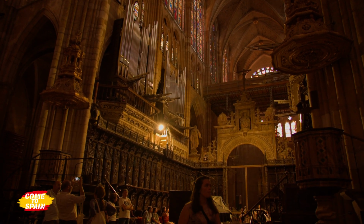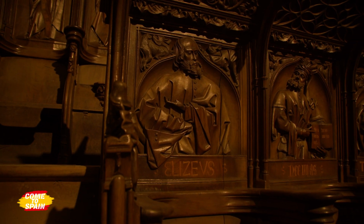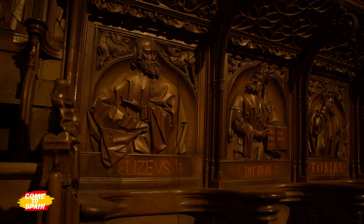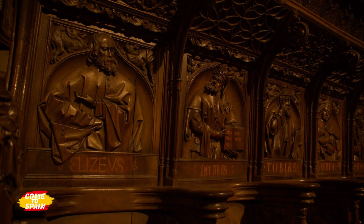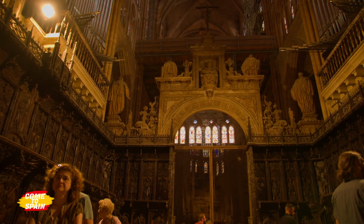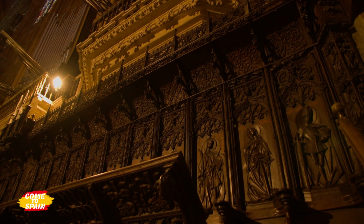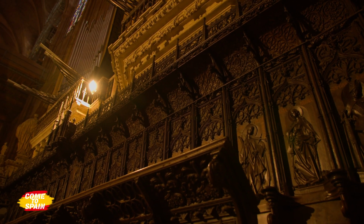Another gem of the interior is the choir. Located in the center of the nave, its wooden stalls in the flamboyant Gothic style depict scenes from the Bible and allegorical figures, showcasing great detail and mastery of the sculptural work.